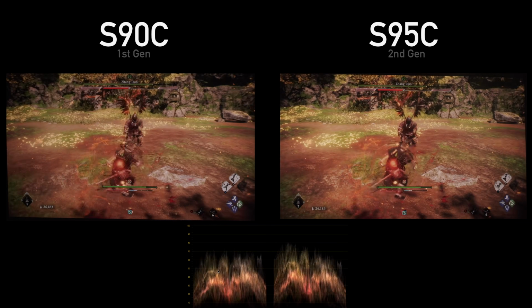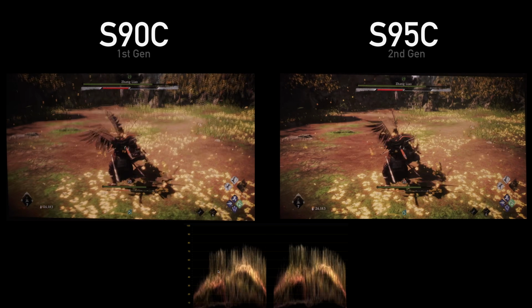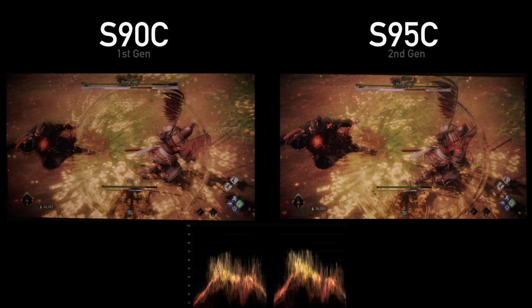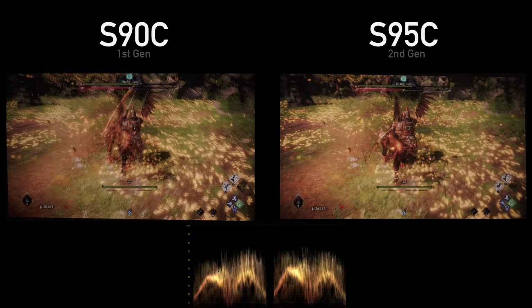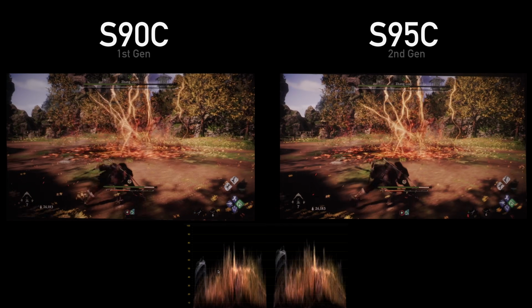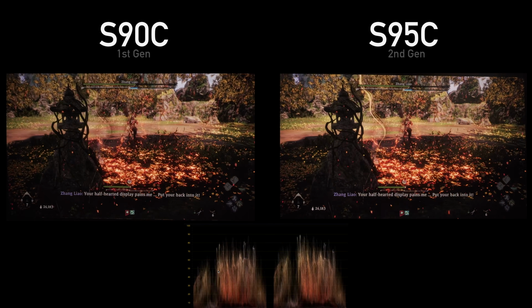And I think that when you're looking at the stand design, you're also disappointed with the way that the S90C stand is, because it does feel like the cheaper TV stand of the two. And I've seen the same TV stand being used with some budget Samsung TVs, so I truly think they are cutting some corners to save you a little bit of money here with the S90C, while the S95C just seems like it does have a lot of unnecessary features that a lot of people might not even utilize.